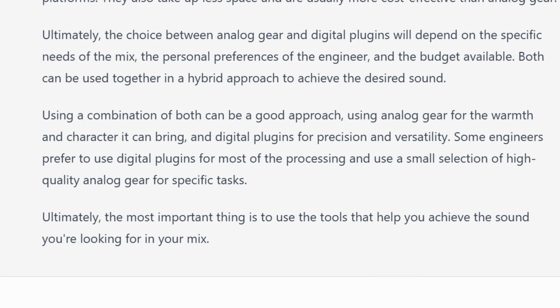Using a combination of both can be a good approach. Using analog gear for the warmth and character it can bring, and the digital plugins for precision and versatility. Some engineers prefer to use digital plugins for most of the processing and use a small section of high-quality analog gear for specific tasks. That is absolutely true.